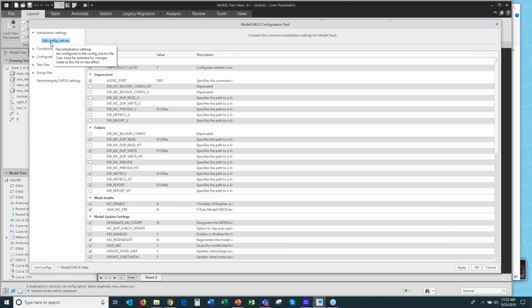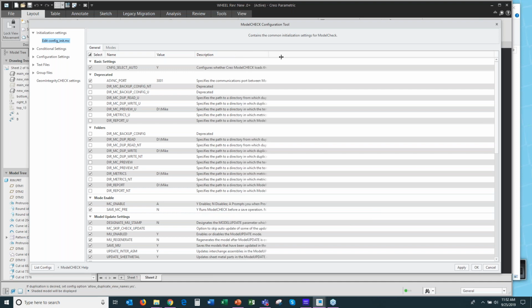So the first thing that we're looking at is just the initial startup. So what is it checking for when we actually execute ModelCHECK? That's what we're looking at here. So the mode, one of the first things that's important is the actual mode that it's starting in. So basically ModelCHECK enable. When you start a model, we can have this set to yes, that it automatically enables it, no, that it does not enable it, or A, which is for ask. So when you start the model, or you regenerate or you save, and it wants to execute, it'll ask you at that point, do you want to enable ModelCHECK? So I actually have mine set up to A.